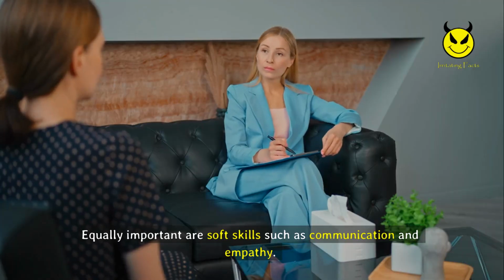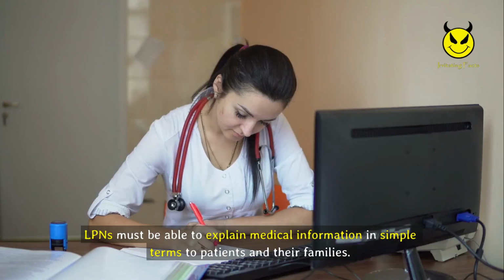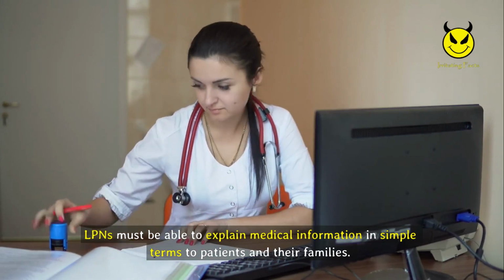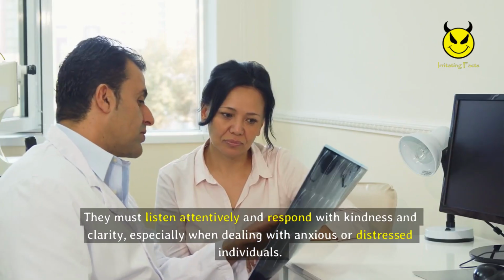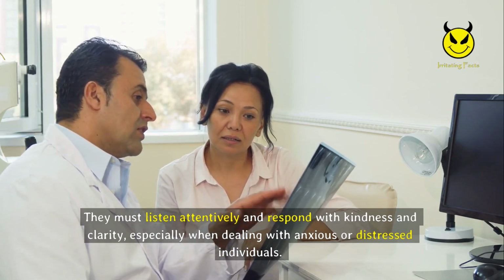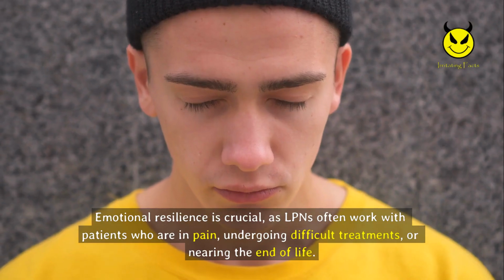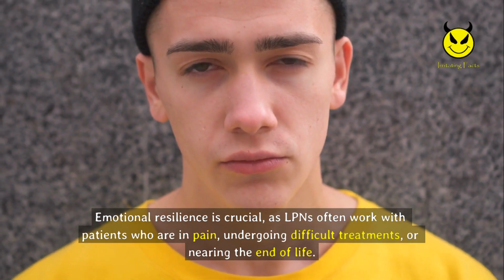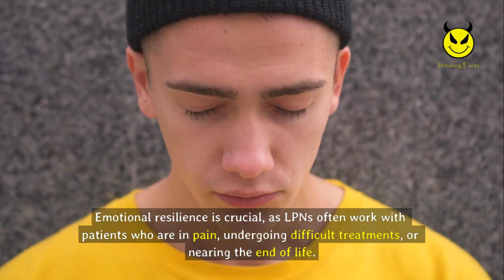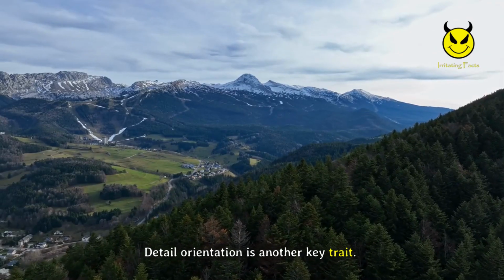Equally important are soft skills, such as communication and empathy. LPNs must be able to explain medical information in simple terms to patients and their families. They must listen attentively and respond with kindness and clarity, especially when dealing with anxious or distressed individuals. Emotional resilience is crucial, as LPNs often work with patients who are in pain, undergoing difficult treatments, or nearing the end of life. Detail orientation is another key trait.